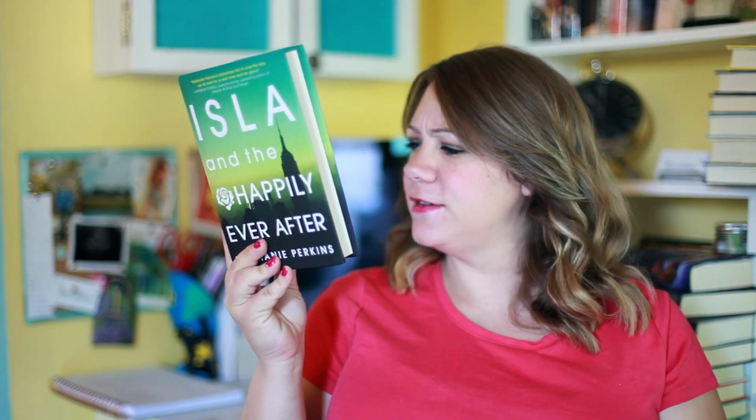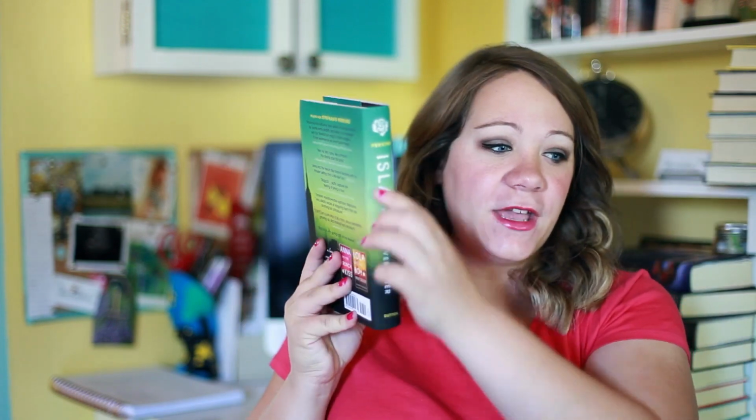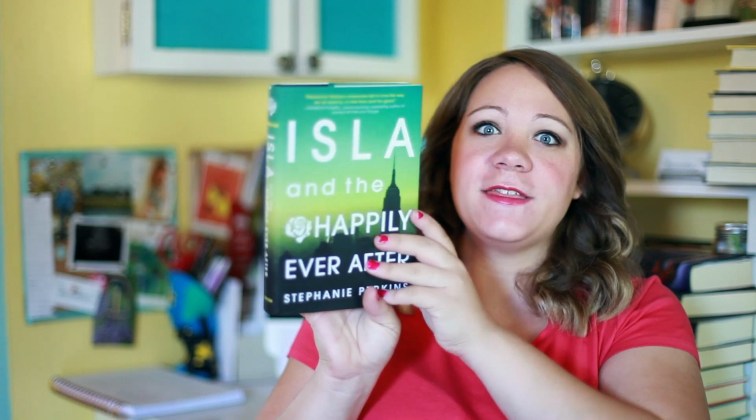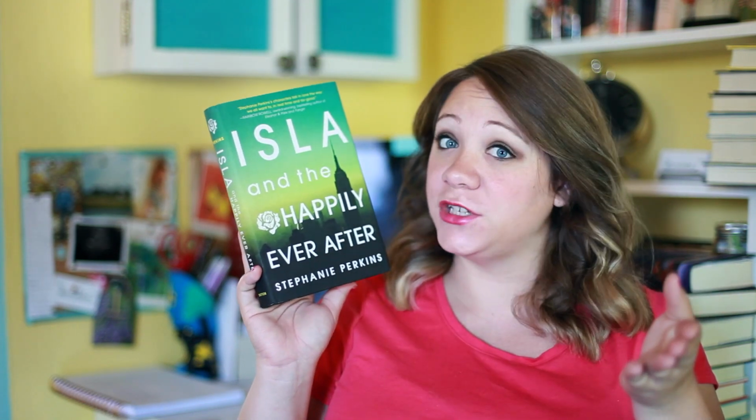I think Anna has a heart and Lola has a star. It's just like a quick recognizable thing. Like you can even see it on the spine. It's got the rose, and I just love the colors, and I think it's just a very beautiful cover, and I love a good cover change, honestly.